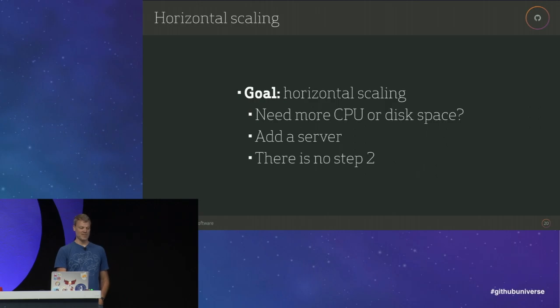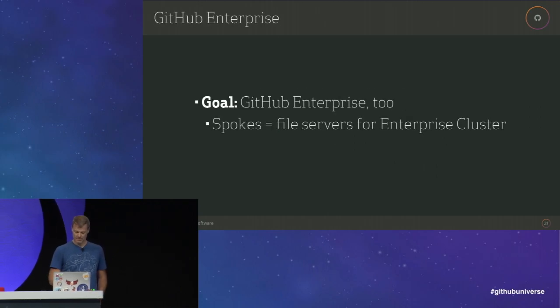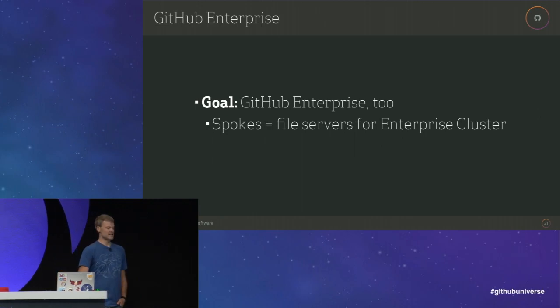CPU sort of goes along with that. As you move replicas to that server, you are moving CPU load to that server as well. If it's not perfectly balanced, then you have the ability to spill over if some other server gets busy. But in fact, the last step of taking advantage of a new server, of scaling something up in spokes, is setting the bit that says this server is online. And then you just forget it. It takes care of the rest from there. And yes, this works in Enterprise as well. So if you've heard of Enterprise Cluster, spokes is how we manage all the file servers in Enterprise Cluster. All the same technologies.